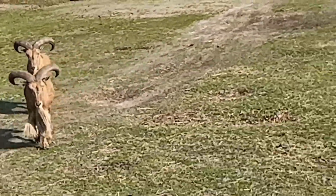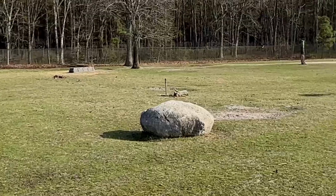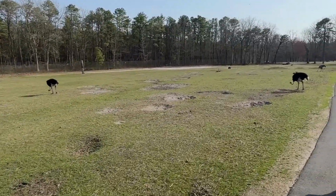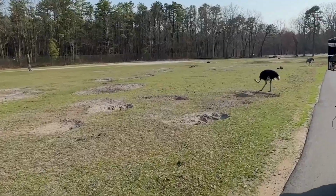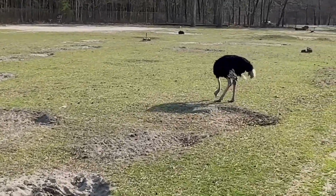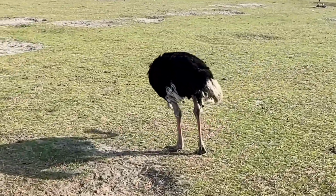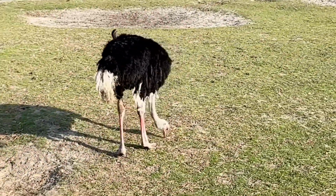These guys are endangered, similar to a lot of our animals, unfortunately. There's only around 90 or so of them in the wild today. We're going to see a few more addax. Our addax are everywhere. They're just showing off their beautiful hair for you guys. On the left, we do have some male ostriches. They're going to be those dark black ones.